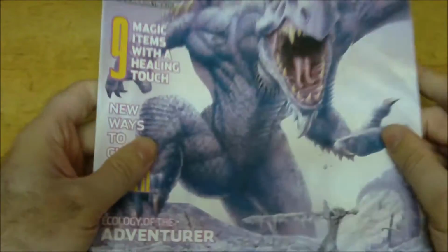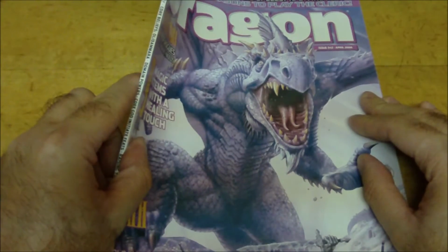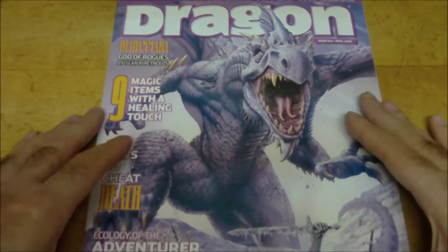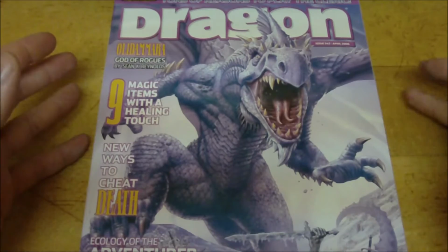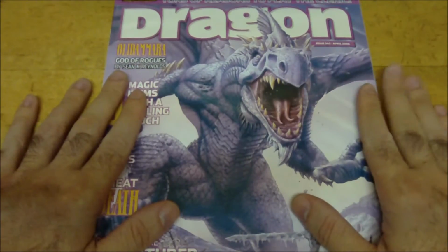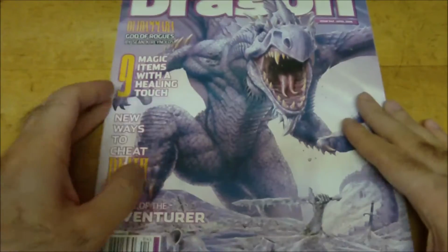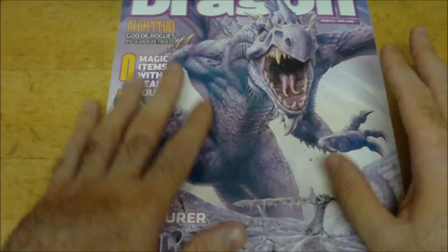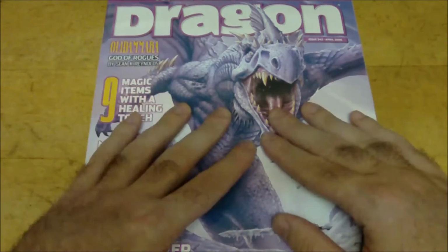Number 4, and these probably aren't in any super particular order, but number 4 is Dragon issue 342 from April of 2006, and this just has a really nice depiction of a white dragon on here. I actually really like white dragons, so this is really cool, perspective with the creature coming towards you, and down below here is its frozen treasure hoard. So this looks really cool. Similar pose almost to the gargantuan white dragon that they ended up putting out, so just really like this artwork.